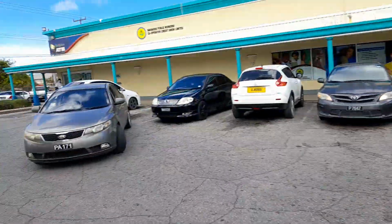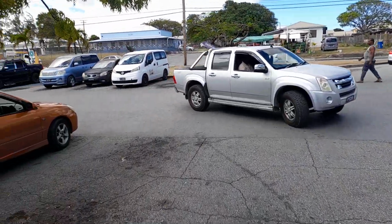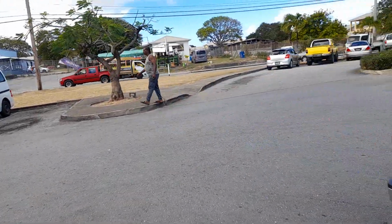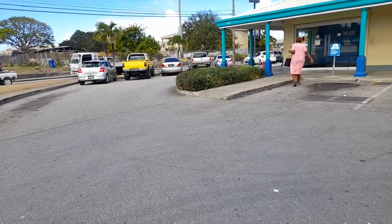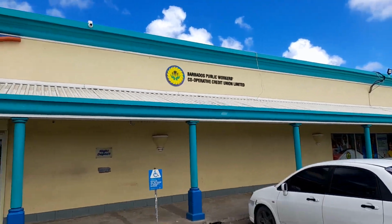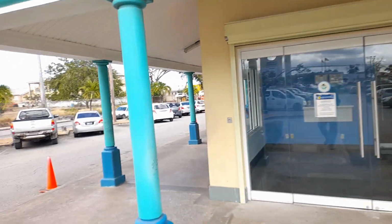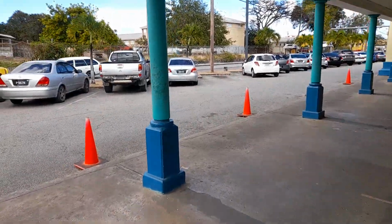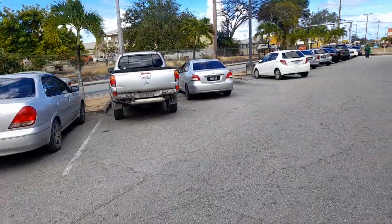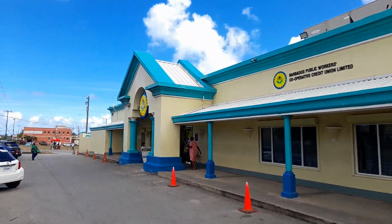Oh, come in here. Okay. And the Barbados Public Workers Cooperative Credit Union also has a branch in Six Roads as well. Barbados Public Workers Cooperative Credit Union has a branch in Six Roads.